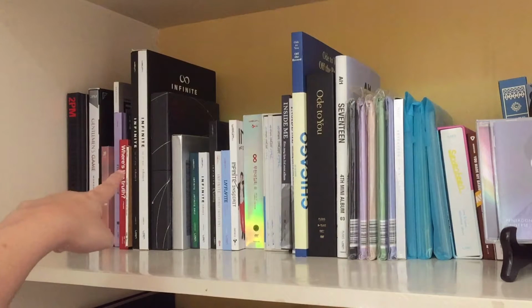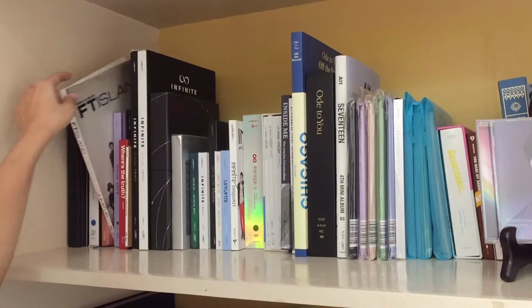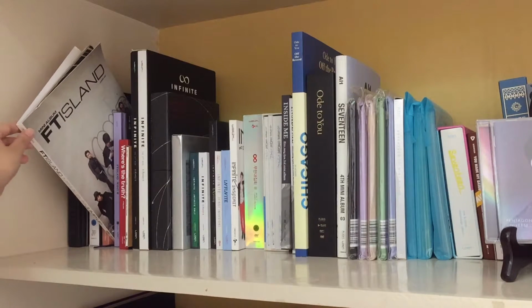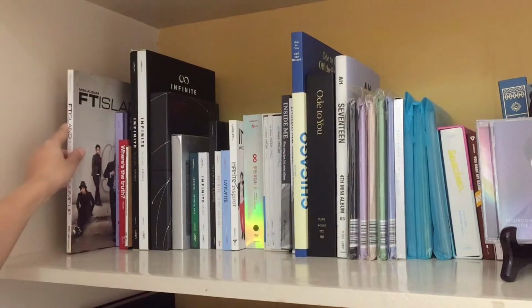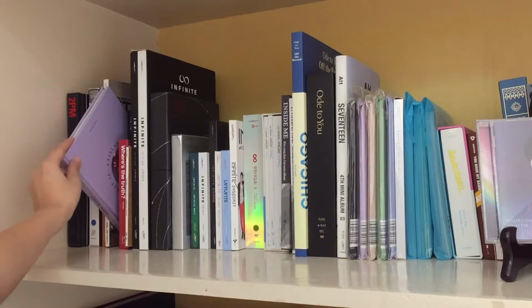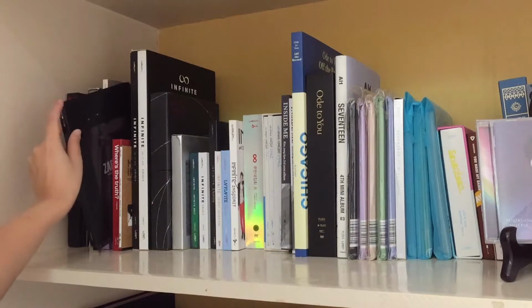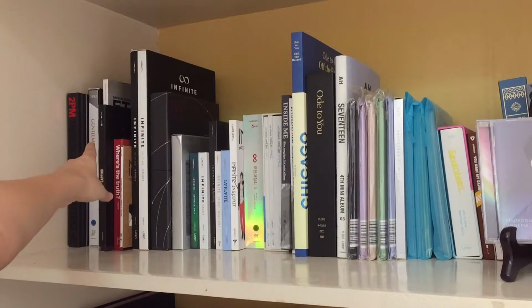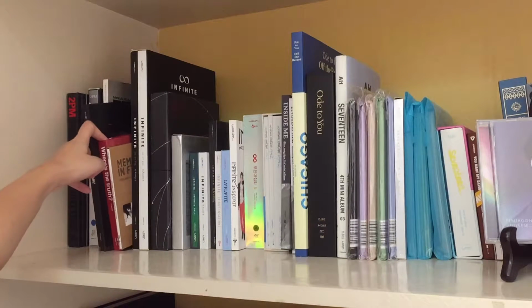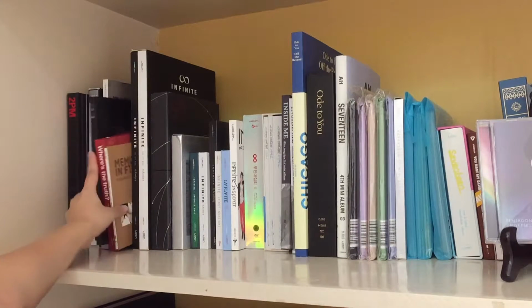And after 2PM is FT Island, starting with this one, a mini album. Is this Jump? I think so. I think this is Jump. And then here we have What If, a mini album. And then we have Zapping, which is their mini album before they started doing military stuff, I mean enlistments and stuff. And then here's Where's the Truth, and then Memory and FT Island.